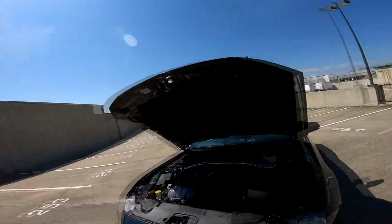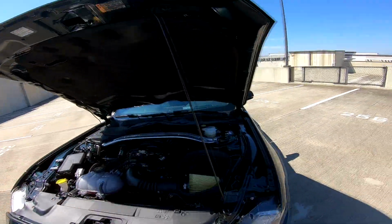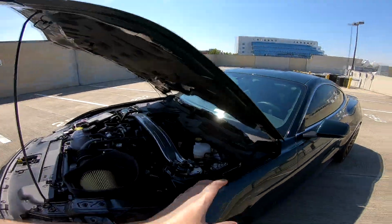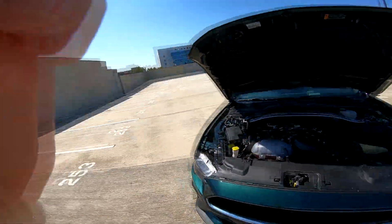And one thing I already know that I'll have to do is change this. I had it changed with my GT, but I do want to get the actual struts. But I do think the engine bay looks a little bit better than the regular GT. And also you get an extra 20 horsepower, which can help. You know, 20 horsepower, you can't really feel much of that, but anything helps.